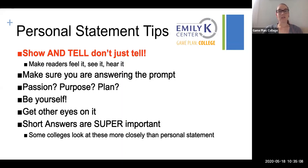Again, we are having a summer intensive this summer for rising seniors, and we're going to be working on essays. So we'll help you think through what experiences you could write about in your personal statement. Something that's really important is getting other people's eyes on your essay. You will make grammatical mistakes, maybe some typos. When I applied to graduate school, I read my essay hundreds of times, and every time after I submitted, I found a mistake. So make sure that other people are looking at your personal statement.